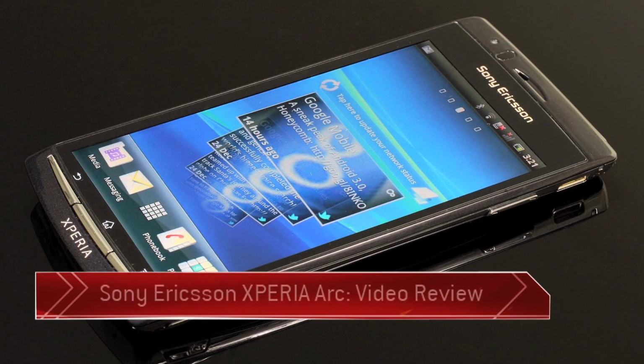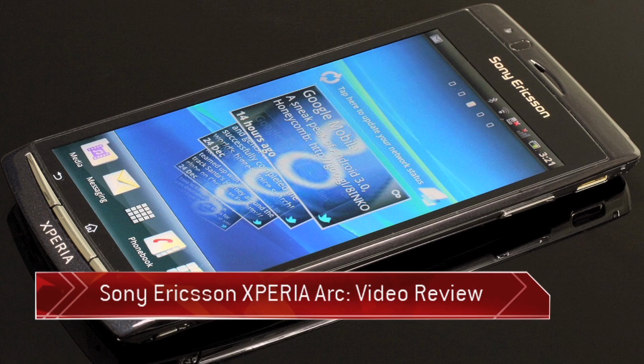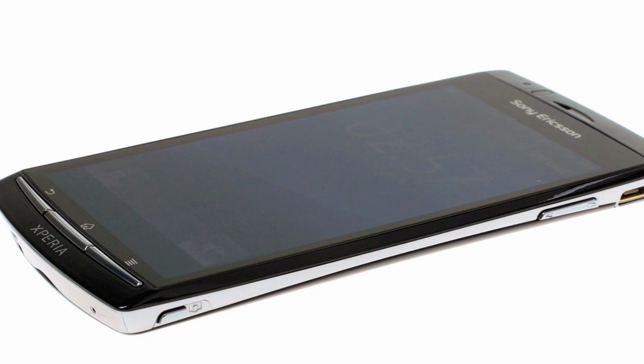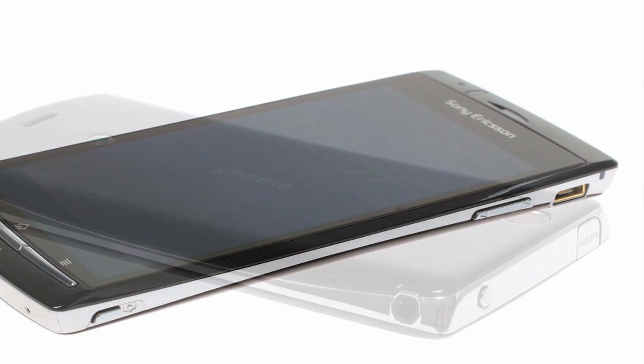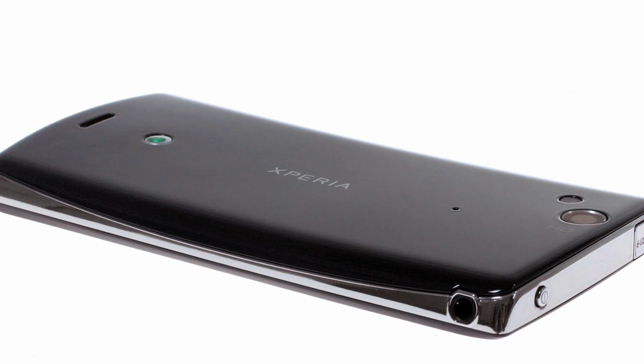Hello, today we're looking at one of the latest additions to Sony Ericsson's Xperia range, the flagship Xperia Arc Android smartphone. This handset comes fully kitted out with a host of features including a 4.2-inch LED backlit display, an 8-megapixel camera, a 1GHz Scorpion CPU, and the latest update of Android, Gingerbread 2.3.